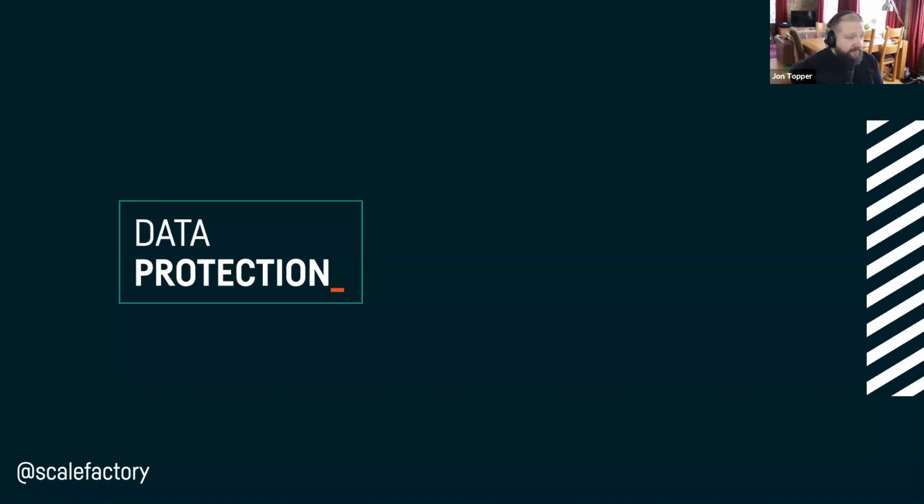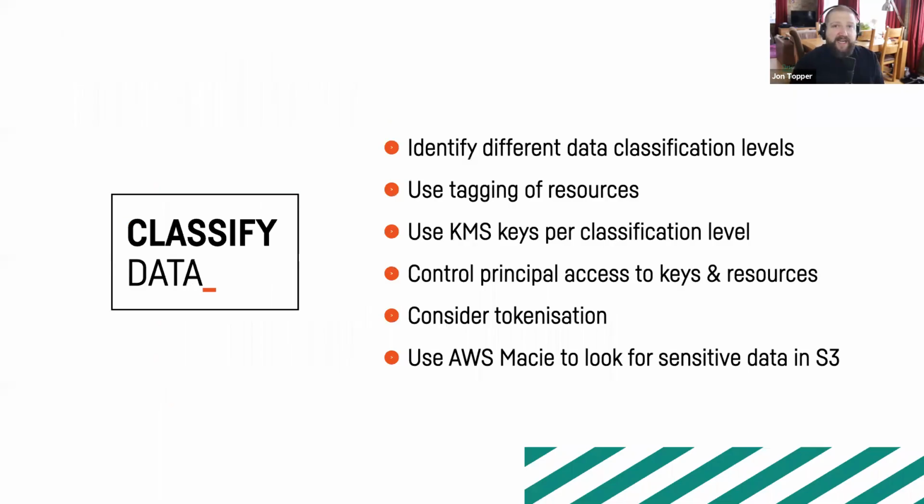So the next area is data protection, which is all about limiting access to and encrypting your data. One thing we see very rarely is data classification. So teams thinking about identifying different types of data in their infrastructure and classifying it at different levels. So is this sensitive? Is it corporate secrets? Is it personally identifiable? Is it publicly available? Like identifying those pieces of information and making sure that you know to what extent they're sensitive.